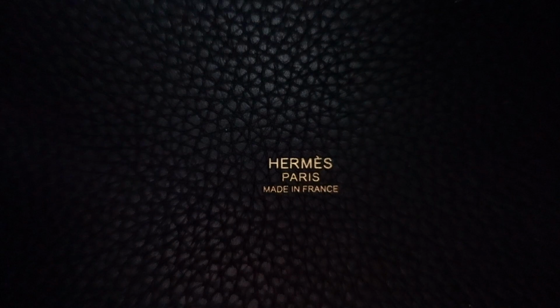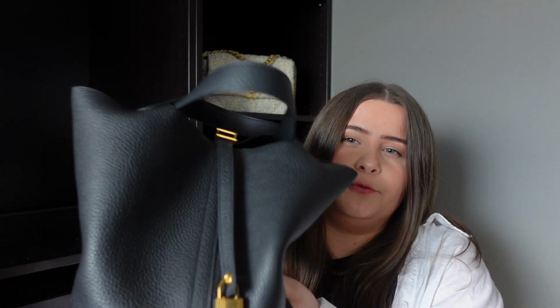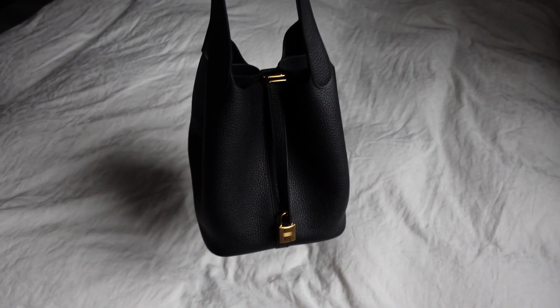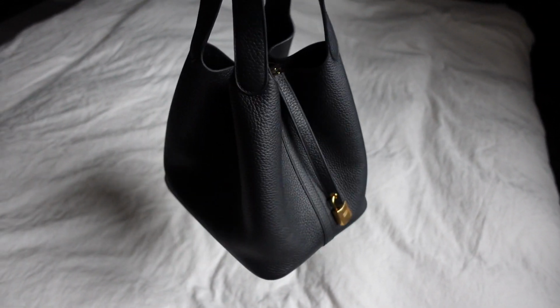Inside the bag it's untreated leather. On the bottom you have the same Clemence leather as this, and it also says Hermes in the middle. Underneath it has 4 studs, which I really like, so you don't have to worry about placing this on a table or a chair or something at a cafe. It's one of my favorite features of this bag. And you can also change the style of this bag by pushing in the sides. It's a great everyday bag.